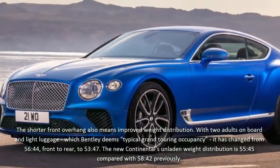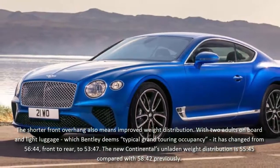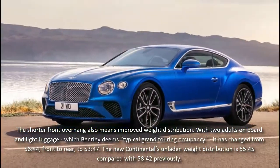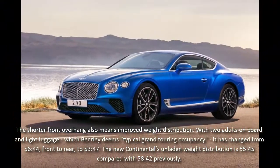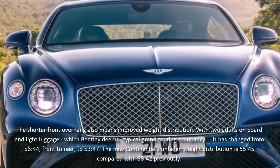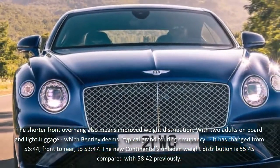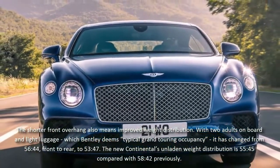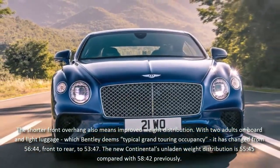With 2 adults on board and light luggage, which Bentley deems typical Grand Touring occupancy, it has changed from 56:44, front to rear, to 53:47. The new Continental's unladen weight distribution is 55:45 compared with 58:42 previously.